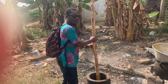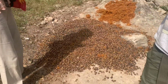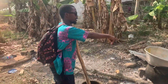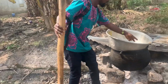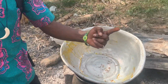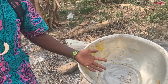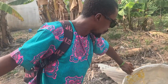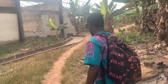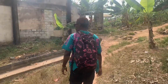There are people making it at our junction. And this one, they put it in the water. These palm nuts, they squeeze them, and the water will turn red like this, before they put it on the fire and add pepper and fish and everything. So we need to come here around lunchtime. That's what she's preparing. So let's go and see how it's made.